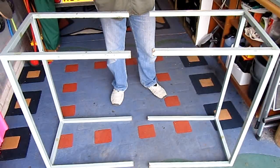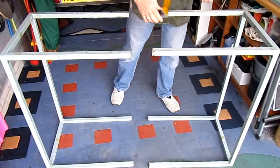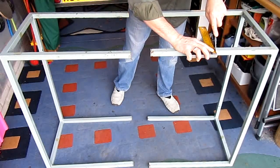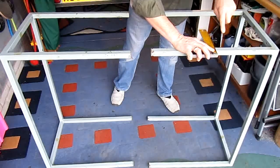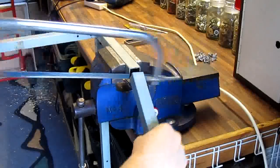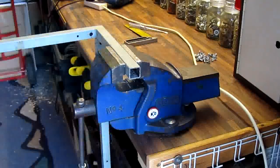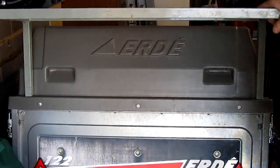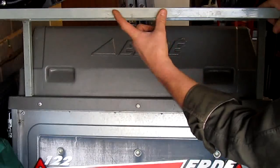Racks for the lid next. It's amazing what you can do with a couple of old table frames. As you can see, it's not quite wide enough. It's got to go on these runners here. So what I need to do is extend this by 10 centimetres.